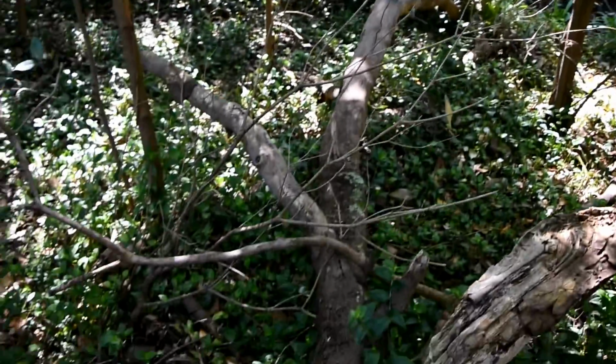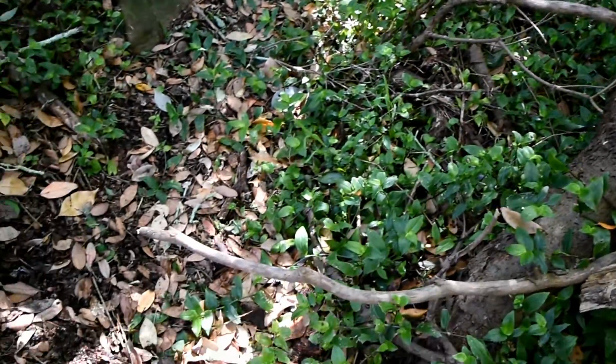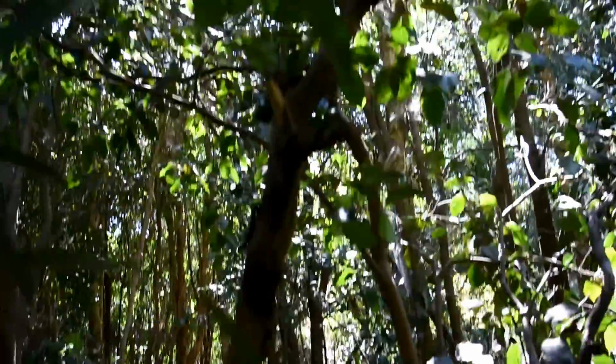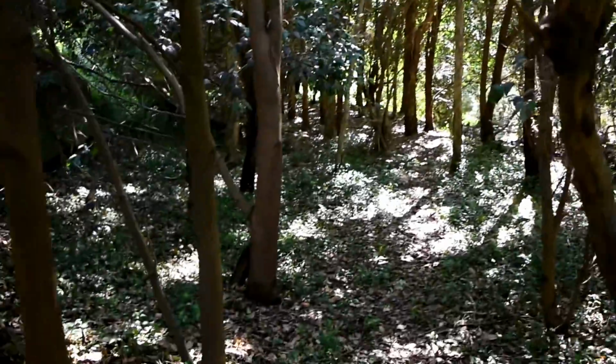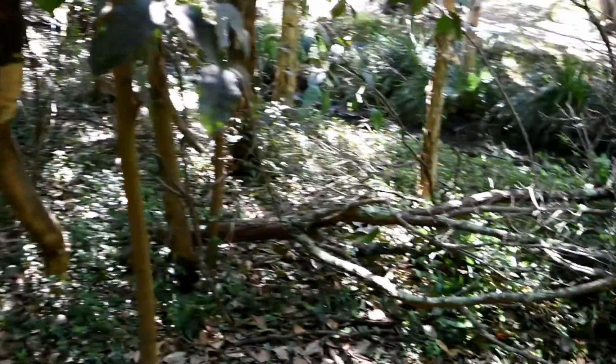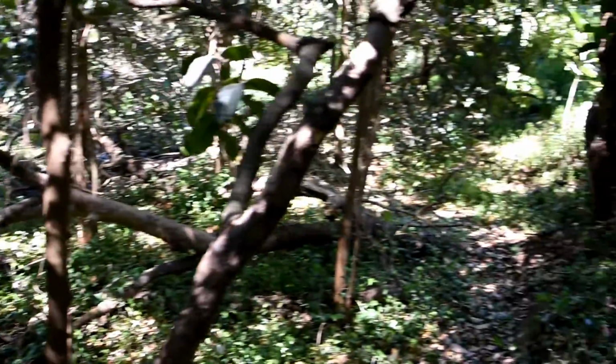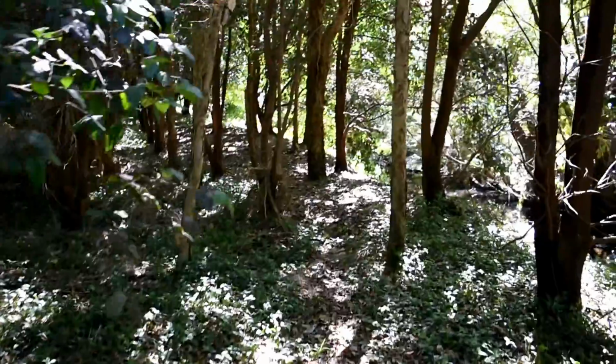Pretty much across the trail. Here's a nice little one hanging. See that? So that one's hanging in the pathway and stuff. There's more treachery closing off that side of the path, which is a little bit more on the bank and stuff.